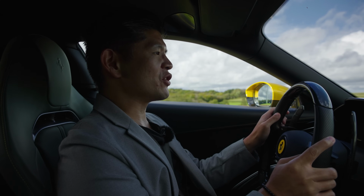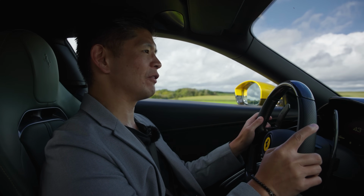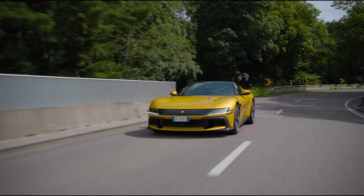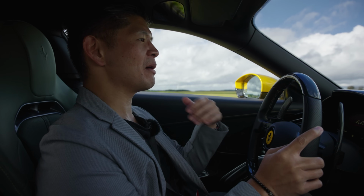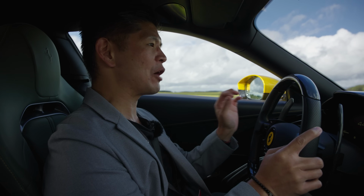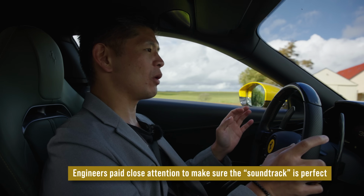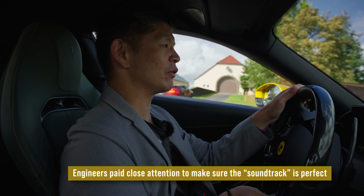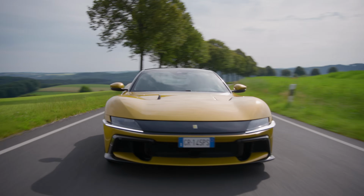The V12 engine used in the 12Cilindri is related to the one in the 812 Competizione, so definitely it's about the track-to-road type of application. What makes it different, though, is the way Maranello has tuned the soundtrack. The sound is very important to the Ferrari experience. In this one, they've tuned it to give it a clear, more fuller sound than ever before. They've made sure that the vehicle is all about usability.